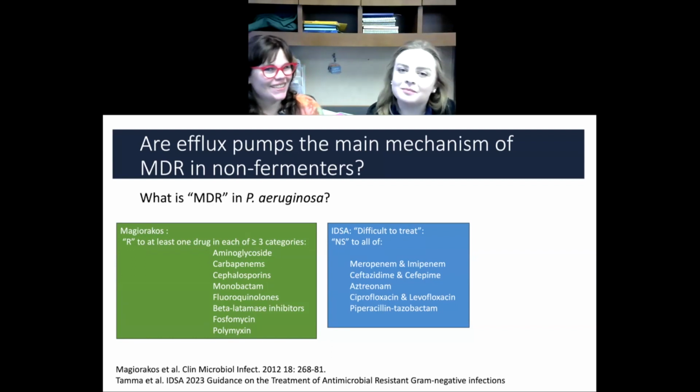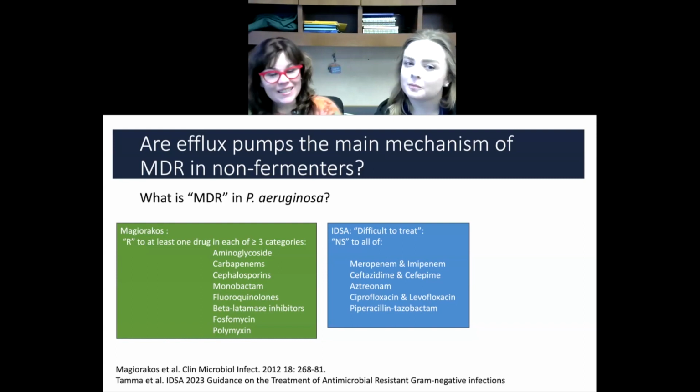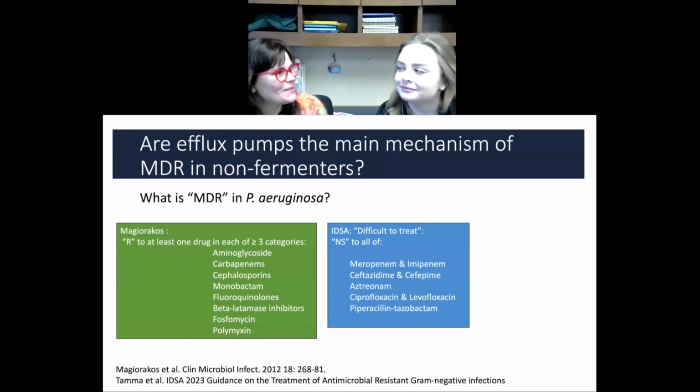Are efflux pumps the main mechanism of multi-drug resistance in non-fermenters? Yes, we do see efflux as being a real challenge in these non-fermenters. I'm going to focus on Pseudomonas because we know the most about it. So the first question is, what the heck does multi-drug resistance mean in these bugs? Because I know we all struggle with this.